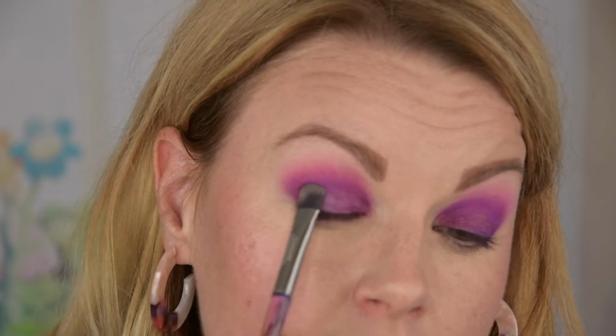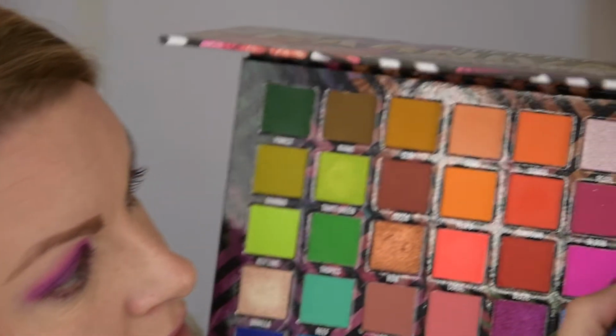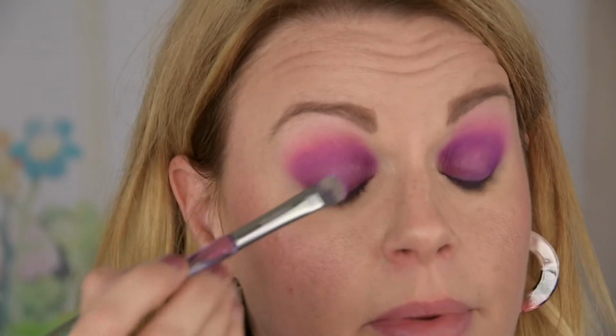So I don't want this to be a cut crease, so I'm just gonna tap it a little bit. And then I'm going to take on the same brush, and I'm going in, oh my god, can't see nothing. I'm going in with this shade. Oh, and this is flaky. This is super flaky, but I hope you can see the shift. Look at that, that is like blue turning into purple.